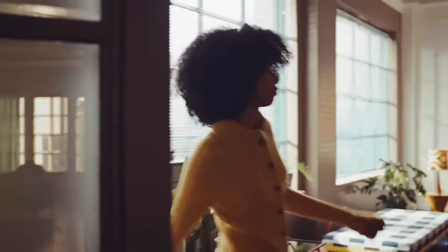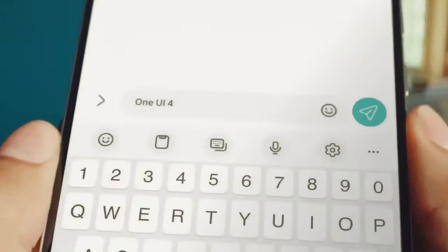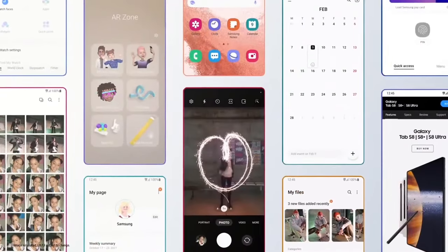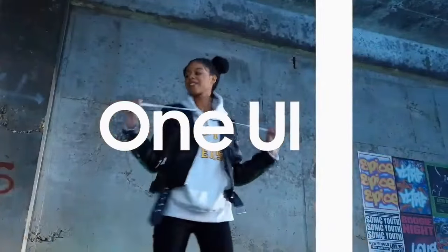Everything we introduced today is part of the Galaxy experience, also known as One UI. And with One UI 4, we've made incredible improvements that will help you interact with your technology. Let's take a look. The Galaxy experience is designed for you to be personalized by you. One UI 4 is now more intuitive, secure, and easier to use, with more effortless ways to customize your experience the way you want.